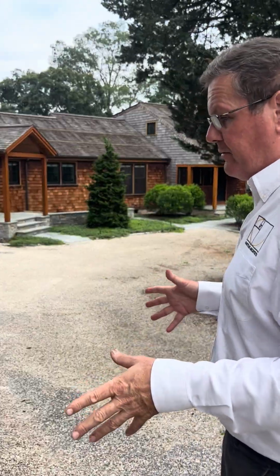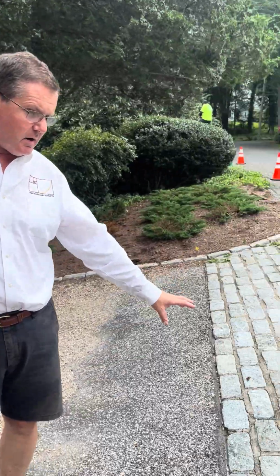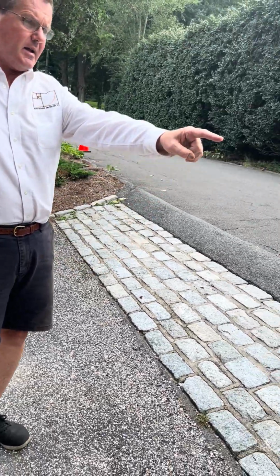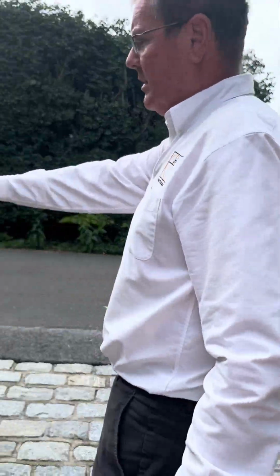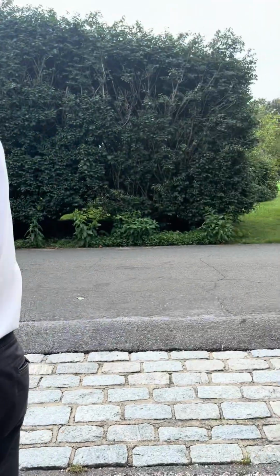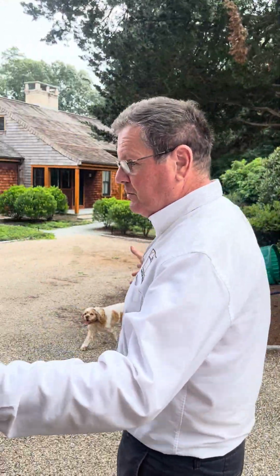So starting right here, for instance, this driveway was just an asphalt driveway. Now it's got a nice Belgian block apron. It had major problems with water coming in off the road, so we put that little bump of asphalt to divert a lot of the water down to a catch basin down the road. We lined it with Belgian block.